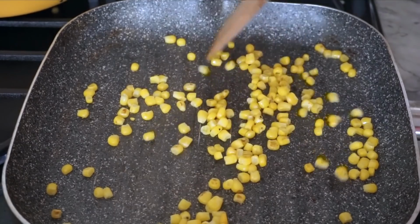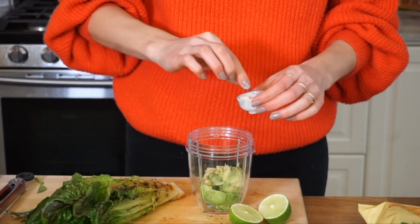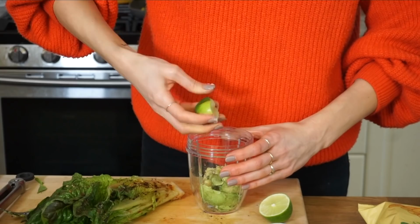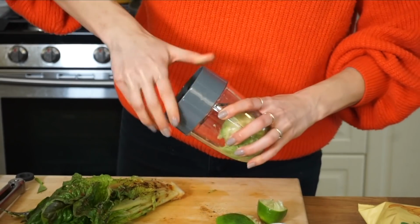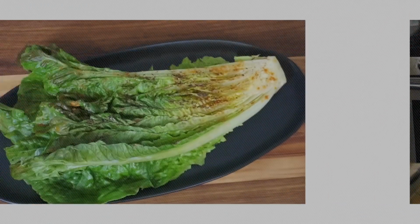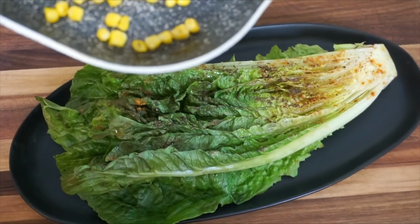So my original recipe had hominy, but I didn't have that on this day, so I went ahead and used corn. You just want to grill it in the same exact grill pan just to give it some flavor, or you can use hominy just from a can. Either one will work. And then I just make a salad dressing in a blender, or you can mash it with a fork, but you're just going to take some avocado, a little bit of agave, some fresh lime juice, and salt, and you're going to blend that together until it turns into this really nice avocado and lime cream sauce.